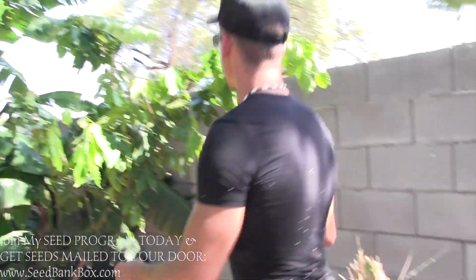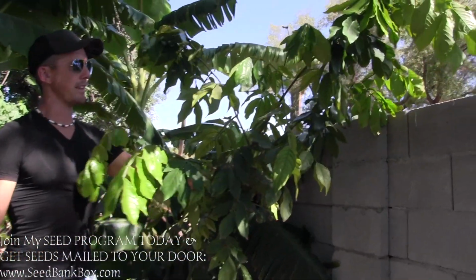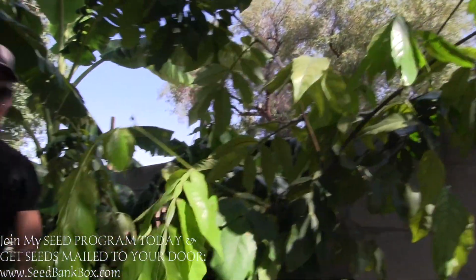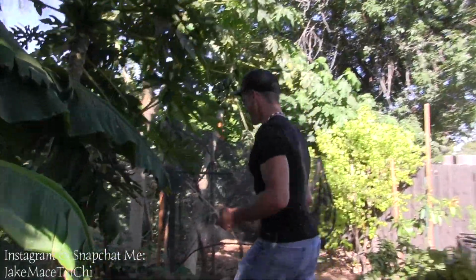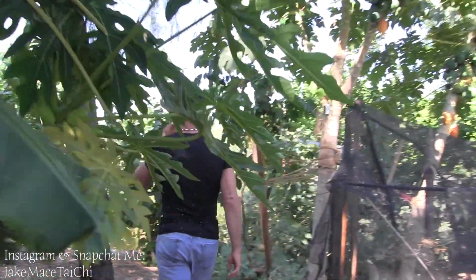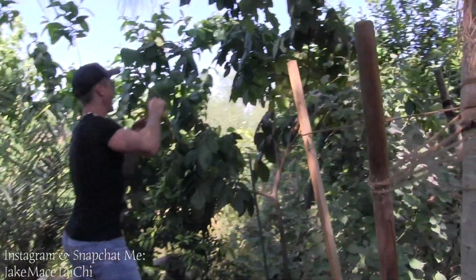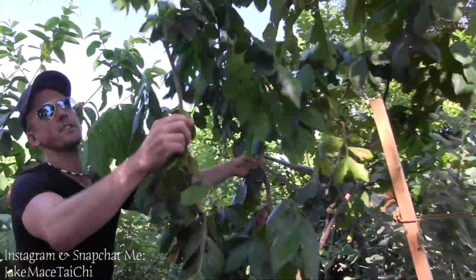This is an ice cream bean tree that has been in the ground now for about 1.5 years, and he survived the winter just fine. But this one over here has been in the ground for 2 years. Come with me, my treeple. And this one is doing very well. He's been planted under the canopy of the papayas, and so he gets diffused light.